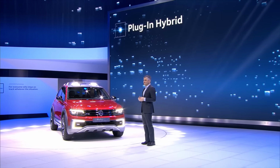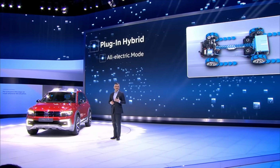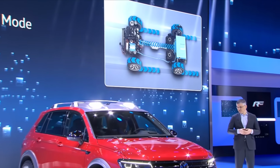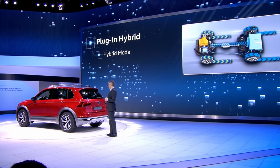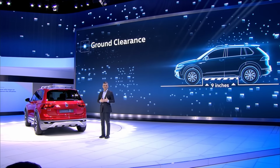The all-wheel plug-in hybrid system is especially innovative. The GTE Active Concept always starts off in electric mode, with zero emissions driving electrically up to 20 miles. And all four wheels can be powered, providing permanent all-wheel drive even in all-electric mode. The alliance of a turbocharged TSI engine and two electric motors develops system power of 221 horsepower. The ground clearance of more than 9 inches further boosts the Tiguan's off-road performance.